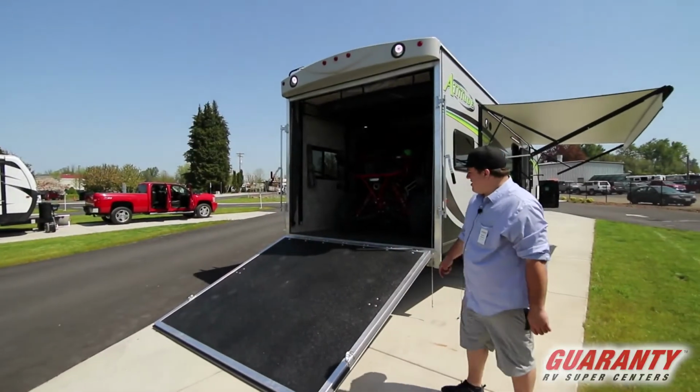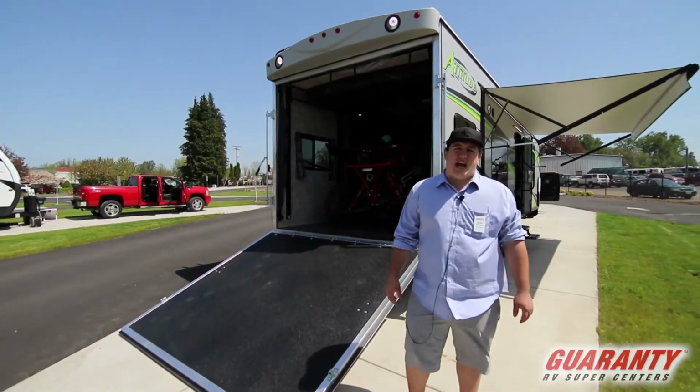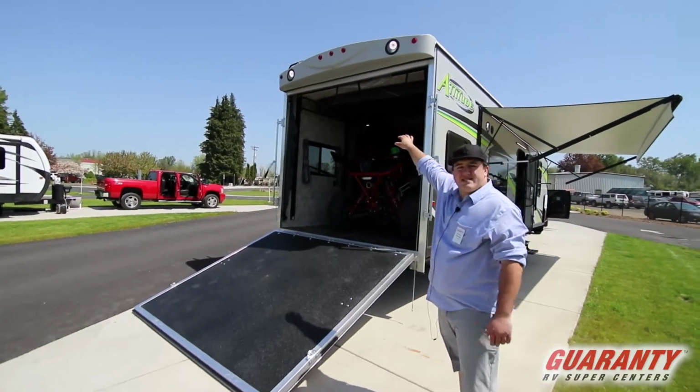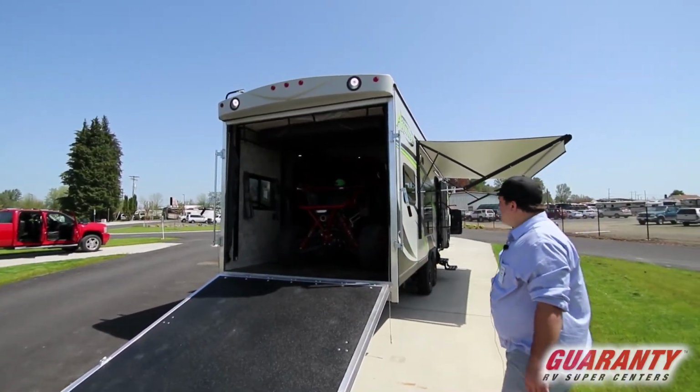All right, guys, so we just showed you how you can fit a side-by-side in this 28 IBG Attitude. He's jumping in there now. We're going to show you him coming out so you can see how much clearance he has at the top, and then we're going to set up that party patio for you.